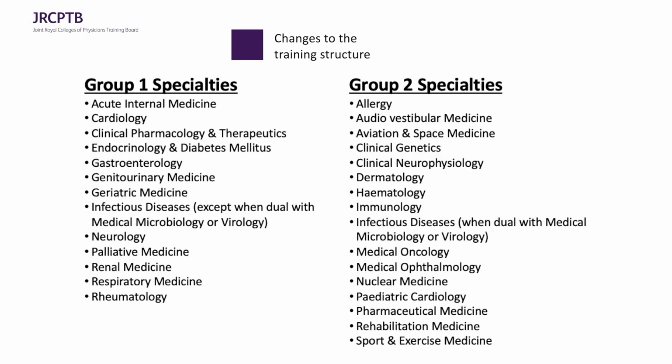Here is a list of the Group 1 and Group 2 medical specialties. It is important to be aware of them, particularly if you are interested in applying to one of the Group 2 specialties. More information about this and the different routes of progression to Stage 2 training can be found on the JRCPTB website.